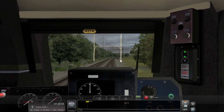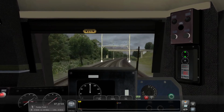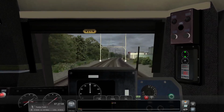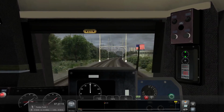We're down to our 80 speed limit as we approach Trenton. Notice the in-cab signaling did not give us any warning of that because it's a track speed limit, but it does know of the track speed limits, which is why it changed immediately. We have to know where those take effect. We gained 1 second on that. Excellent.